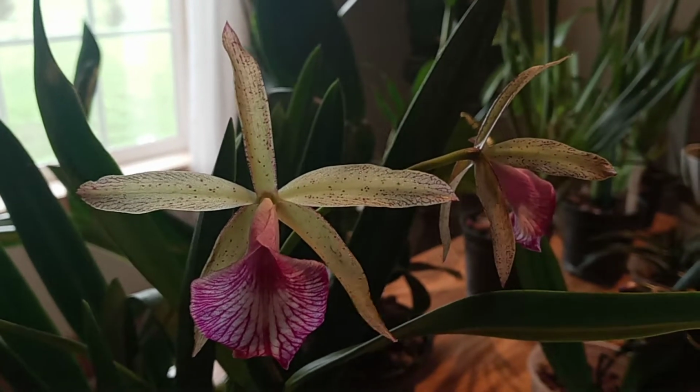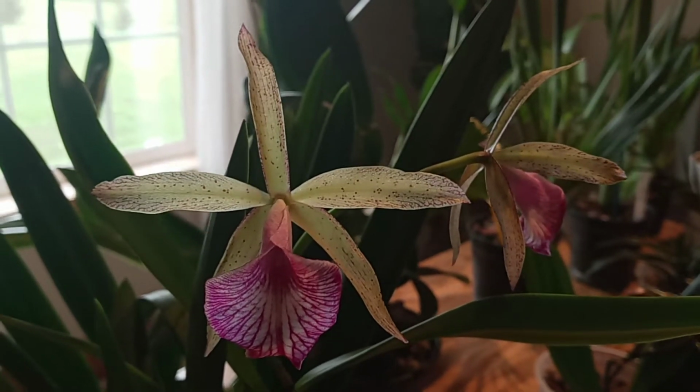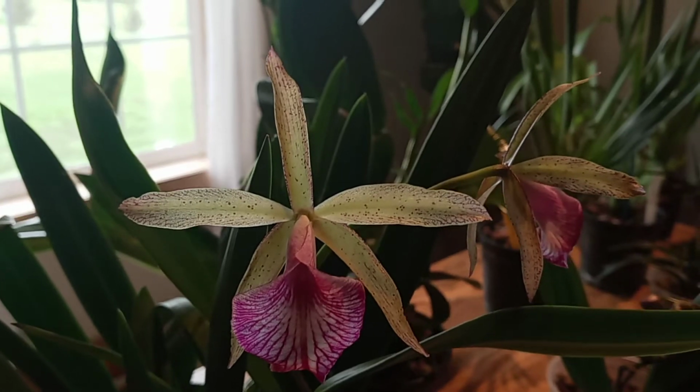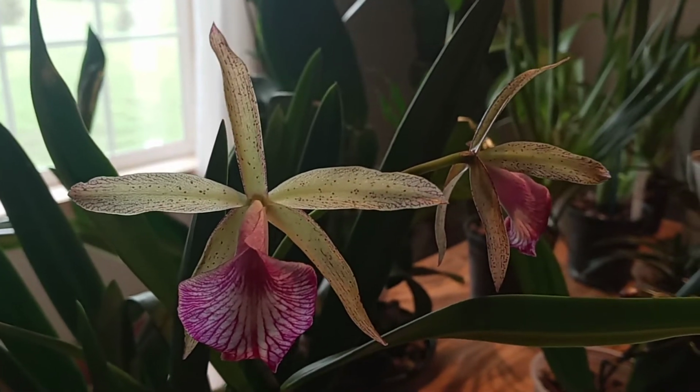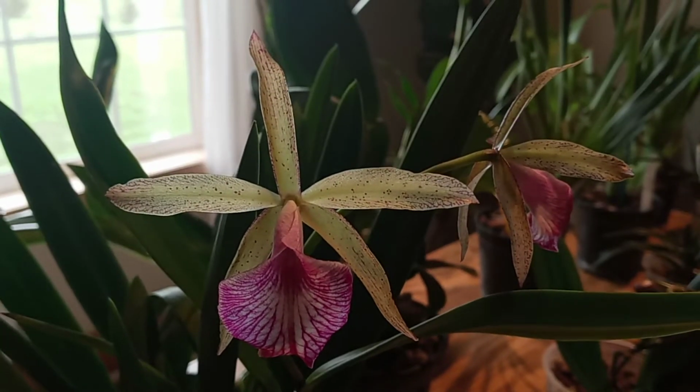Spring has finally sprung here in Ohio, and I am noticing it in my orchids. I have all kinds of spikes and buds and things happening, and I wanted to catch you up on all that today. But I wanted to start off first with a very beautiful orchid, BC Kosh Wallace Paradise.